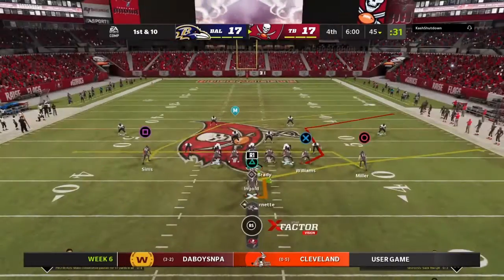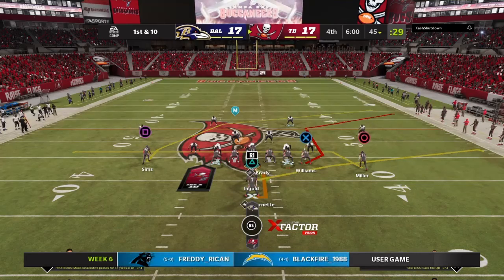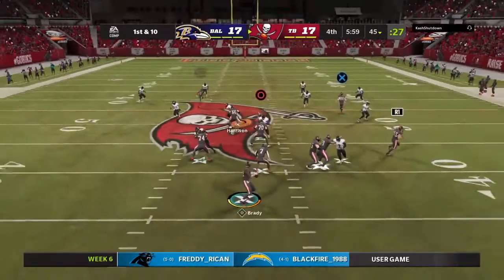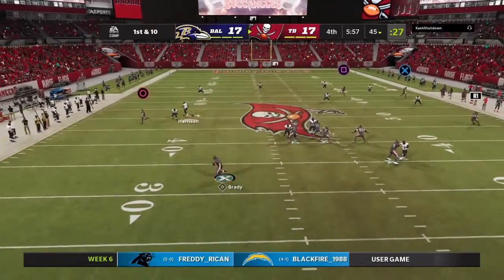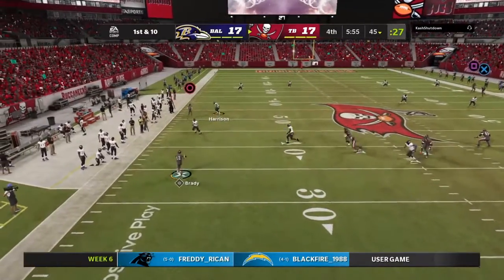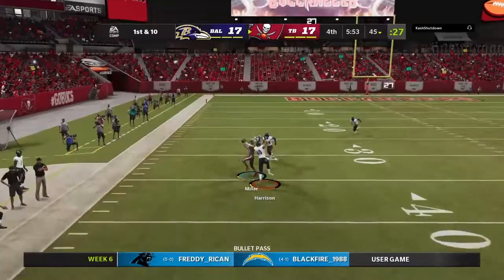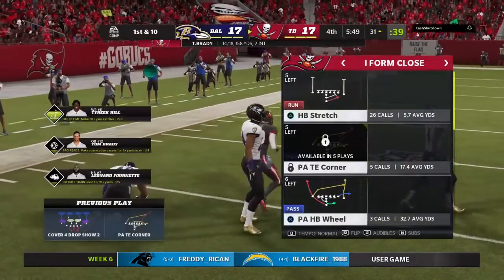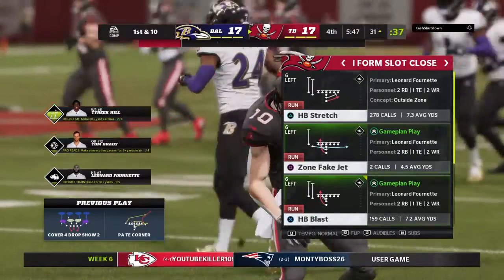So after 2 first downs, they get another here. 1st and 10 at the 45. Now Brady. On the move to his left. This one complete to Scott Miller. And he takes this one down almost all the way to the 30.